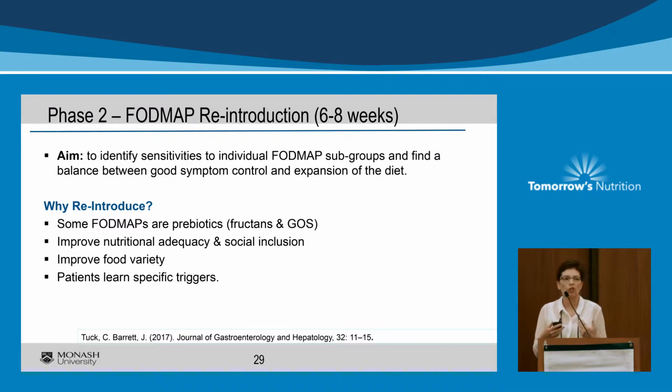We want to make sure people have a diverse diet, that their diet is nutritionally adequate, and we don't really want to exclude foods if they don't have to be limited. Improving the variety. And I think it's also the patient learns so much about which are their particular trigger carbohydrates and where those are found in their food. So as I said, it's a powerful learning tool, and there's a publication there that may help.